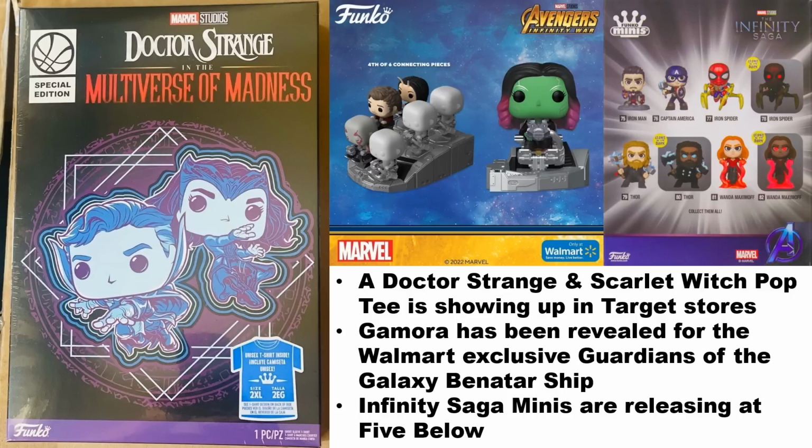And then the Infinity Saga minis are starting to show up at Five Below. I've been checking my local Five Below. They have not reached there just yet, but I'm really looking forward to picking those up. I do like the designs, and I like that they actually have 3 different glow-in-the-dark ones as well. If you've already run into those, definitely share that in the comments. Let me know about that. And like I said, really hope to find them in my area soon.